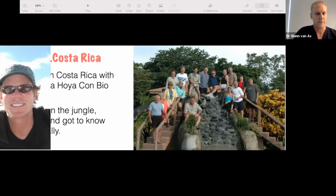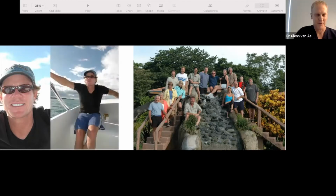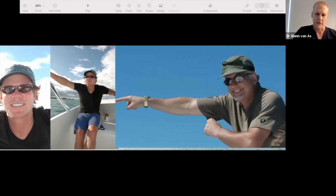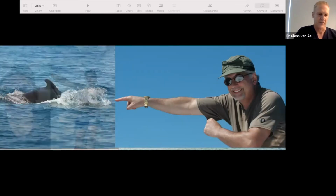David looks exactly the same, right, Dave? Hasn't changed a bit. And we went out deep sea fishing, and we were actually going for sailfish that day. And it was, as David said, that setting was amazing. It was in the Osa Peninsula, and Costa Rica was amazing. And Tom Haney was the president of Hoyocom Bio, and he's pointing at David there because David's the man, but he's also pointing outside because there are porpoises everywhere, and wherever there are porpoises, you know there's going to be fish.